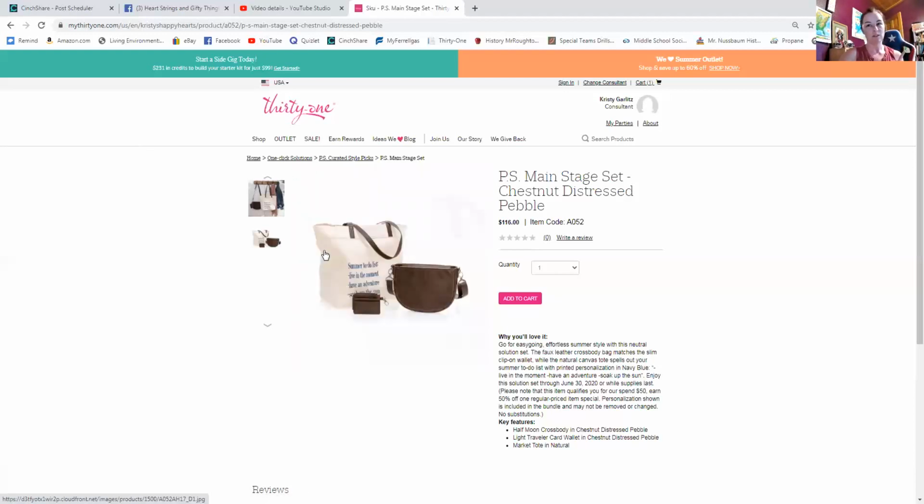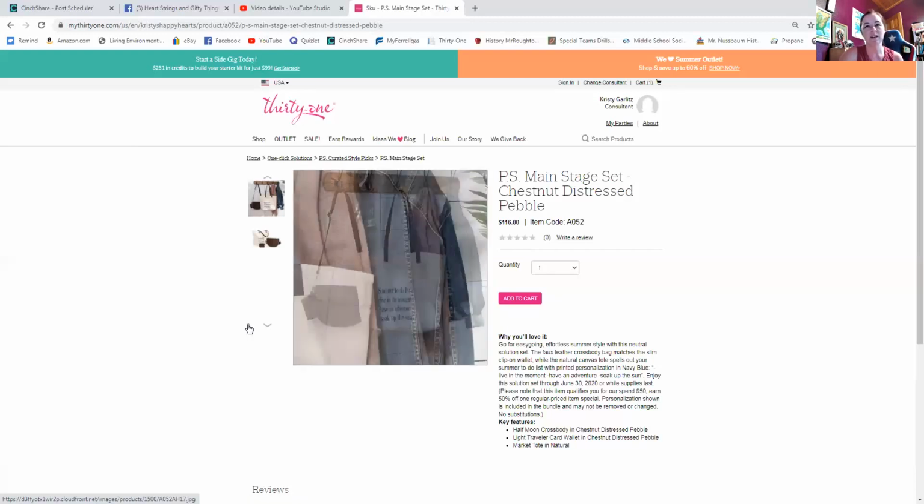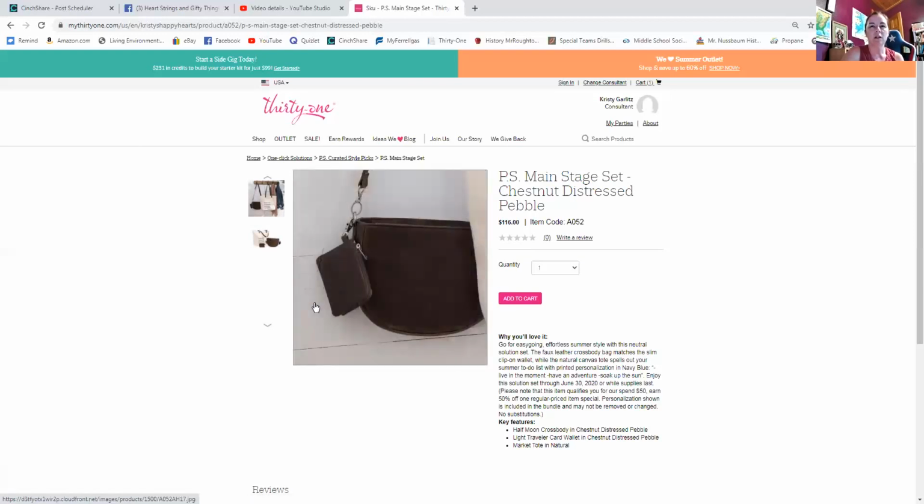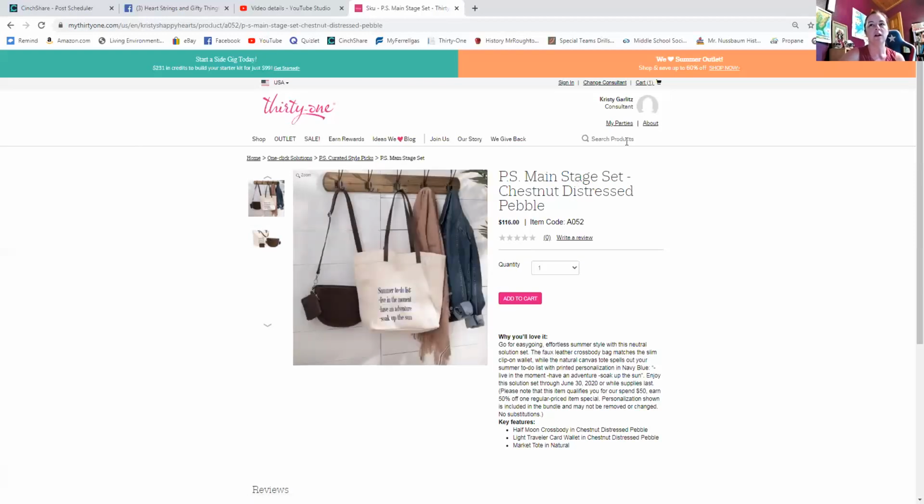So this bundle has your market tote, the Light Traveler card wallet, and the Half Moon crossbody, which is really cute. It's a little bigger than you might think. You can't really tell, but when you put the jacket next to it, you can sort of tell that it is a small medium purse because it's flat. And then that Light Traveler card wallet is a really neat item. It doesn't really show it there. I will show you here.